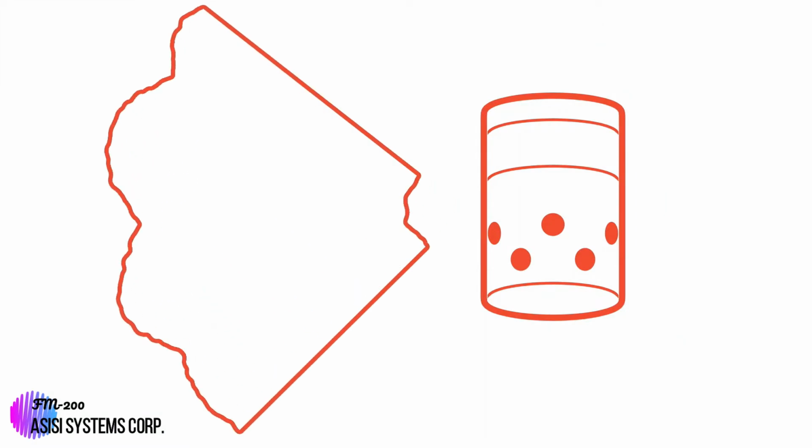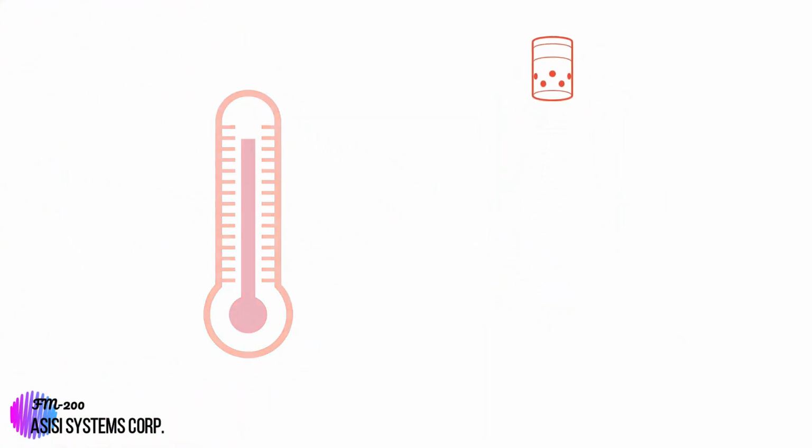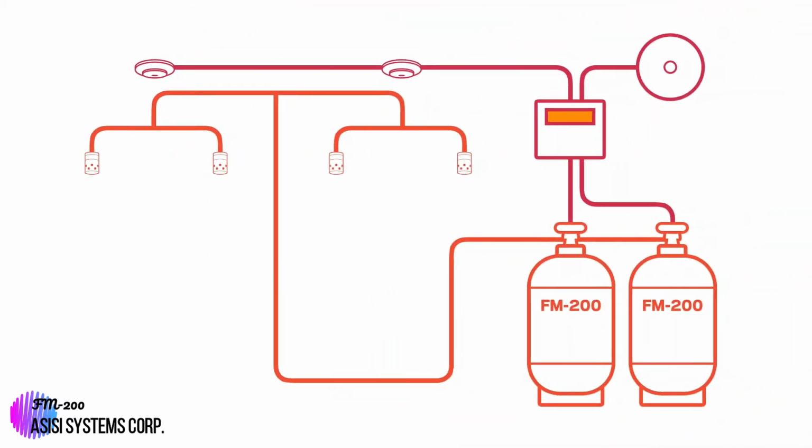When compared with other clean agent technologies and products, FM-200 vaporizes better, has greater nozzle area coverage, performs over a wider temperature range, and provides for flexibility in system design, allowing a greater complexity than any of the competition. And because FM-200 requires 25% less agent and fewer nozzles, you get the highest performance fire protection available.